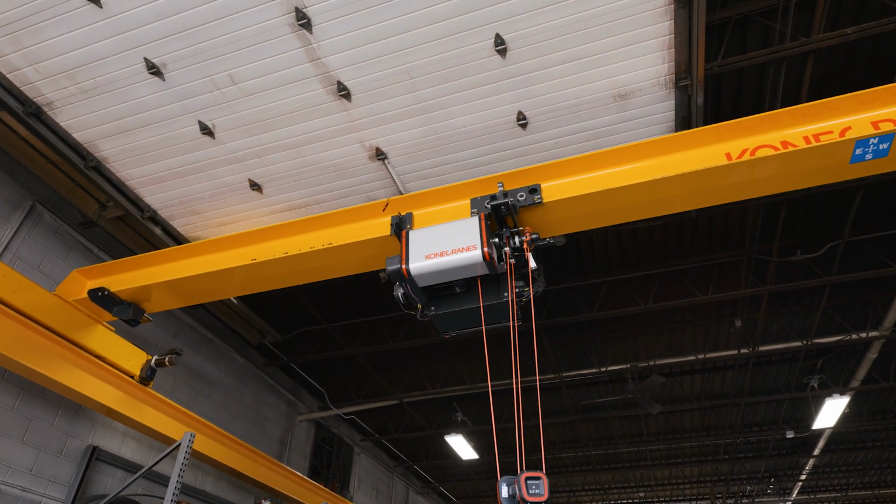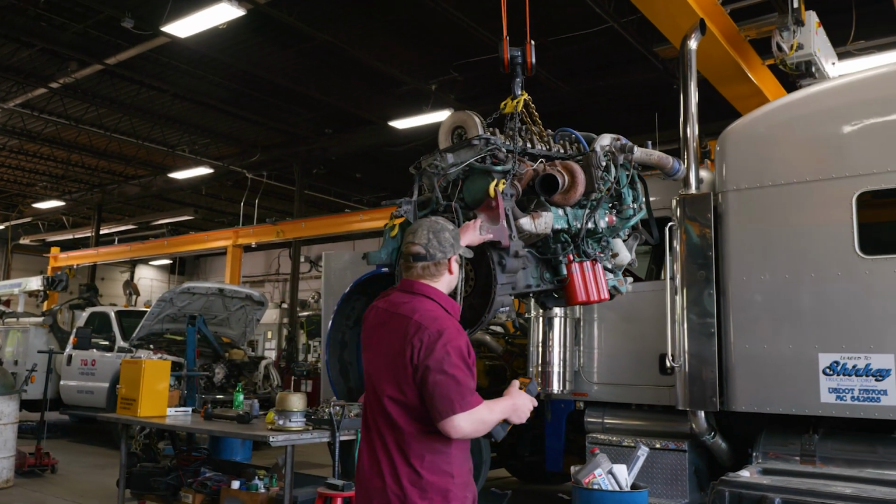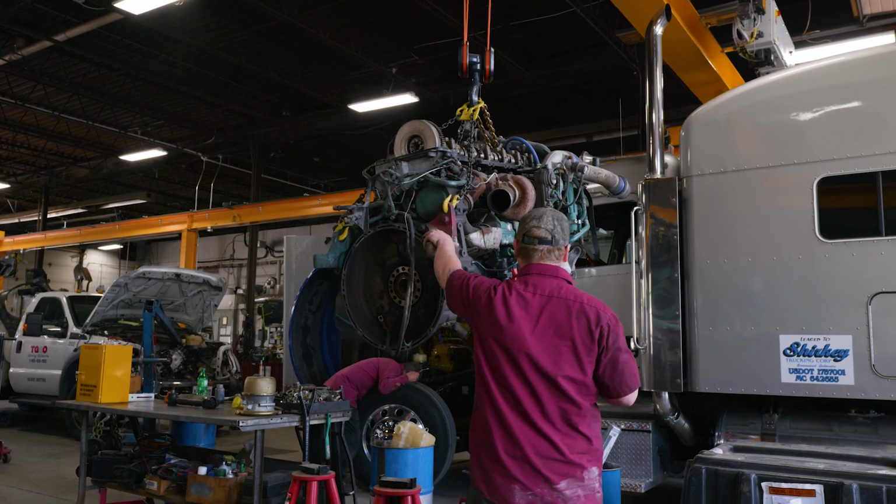Well, now we can have 2 trucks head to head and the hood up, and 1 technician just drops the crane down in there and pulls the radiator up and takes it away. We have improved our productivity and our efficiency.